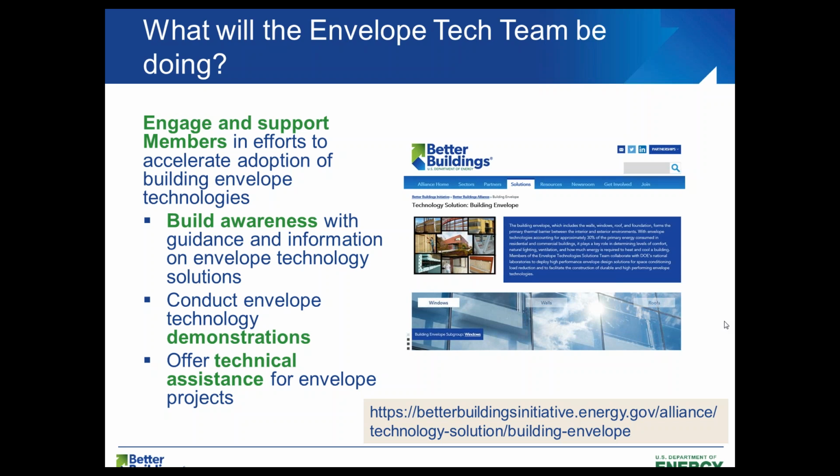Our goal with the envelope tech team is to engage and support our members to accelerate adoption of building envelope technologies. We want to build awareness with guidance and information. We want to conduct technology demonstrations to really show and validate the performance of those energy-saving, cost-effective envelope solutions. And we want to offer technical assistance for envelope projects.